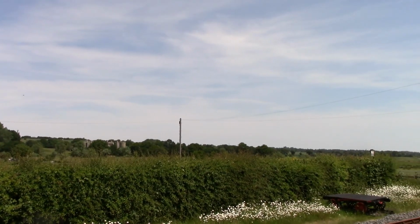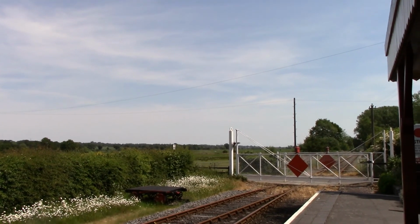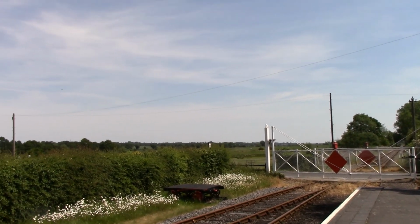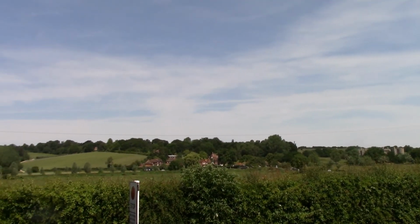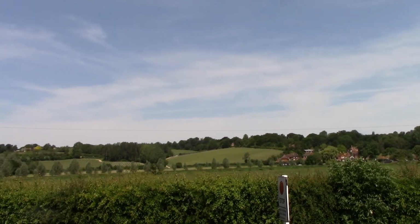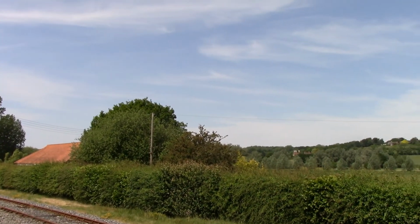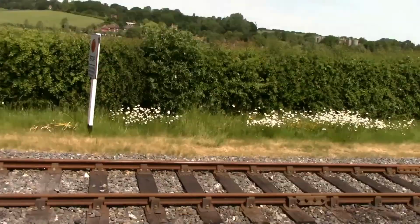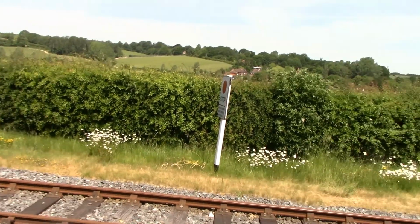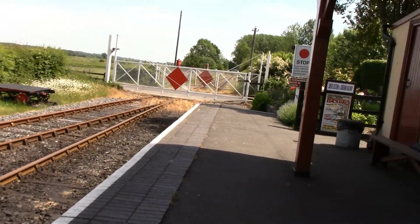And people ask me why I volunteer to do a 50 mile round trip to work on a railway. What is not to like about this lovely, lovely setting? But when you look at the fact that we haven't been able to keep the grass down on the other side and all the rest of it, it takes you back.